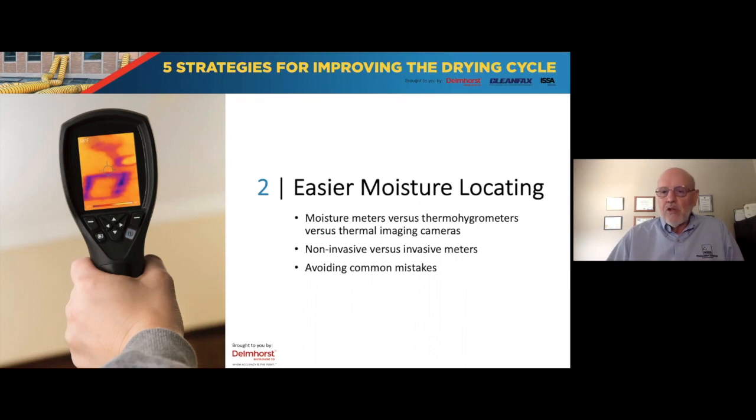We were working on a project that was a 3-story apartment complex. Water came from the 3rd floor down, and we went into all of the apartments that were anywhere close, and people said, we don't have any water. Took a thermal imaging camera, and we could see cool spots. Then we put a meter on it, and sure enough, we were able to visually present to the tenants that there was a problem there. Yep, and something that could have been very easily overlooked if you were trying to go in with a non-invasive meter and check all the surfaces in that apartment in a timely manner.